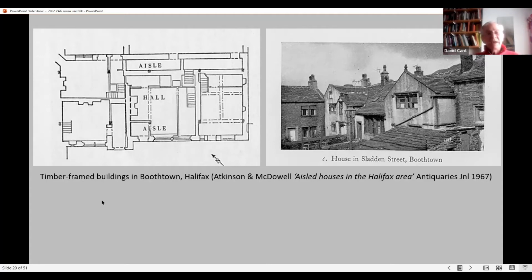And you can see that we have a plan here of this particular building you see on the right there, of the building in Sladden Street. And he identified, despite the fact that the building had been divided up into smaller cottages and tenements, a hall with a crosswing and aisles on either side, which he found quite unusual.